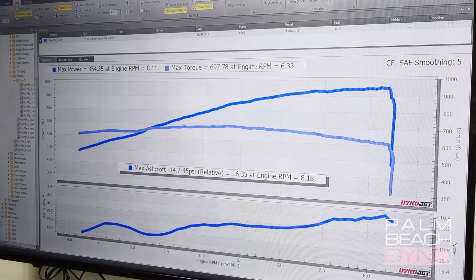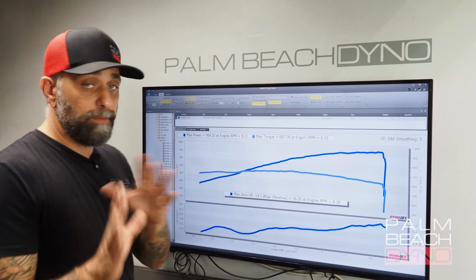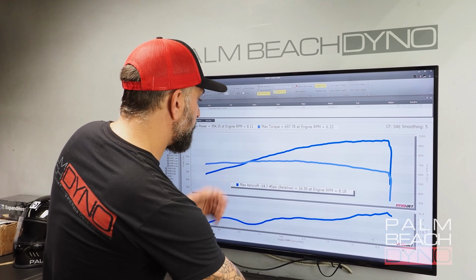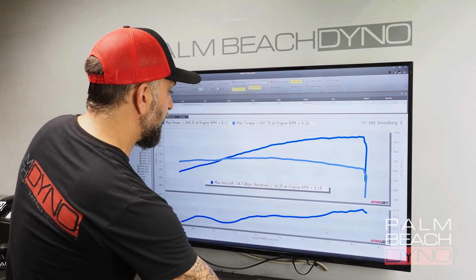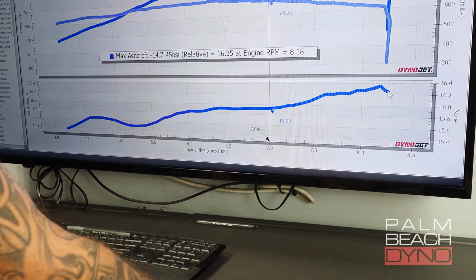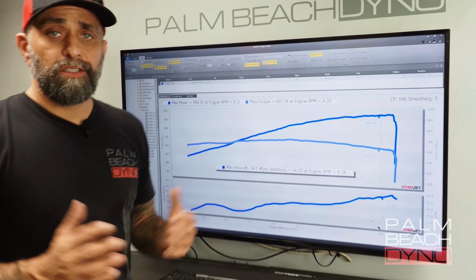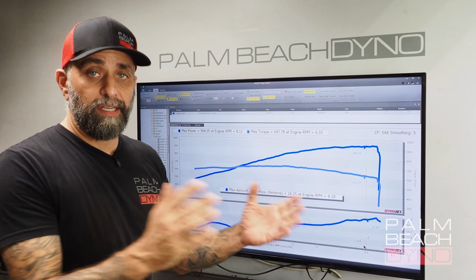The GT500 and the Mustang GT both have the same size balancer. So we can compare the top pulleys, or you would think you could. But first off, let's look down in the mid-range here like we were doing on the GT500. At 7,500 RPM, it's only making 16 pounds. And at 7,000, it's under 16 pounds, okay? So how does this compare to a GT500? Well, what's the big difference between this vehicle and the GT500?